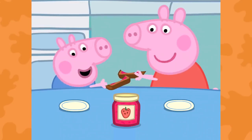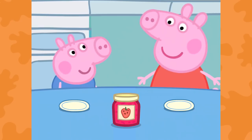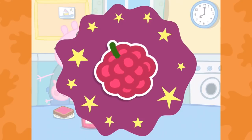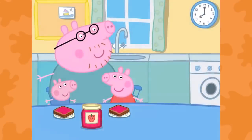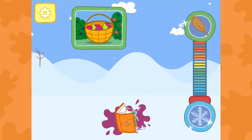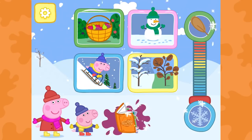Peppa and George love the jam you've made. Well done. There's a new sticker waiting for you in your scrapbook. Would you like to play again? Or tap the green button to finish.